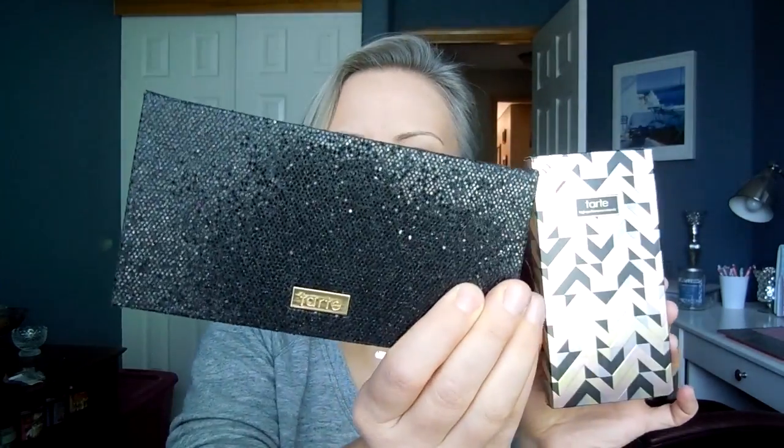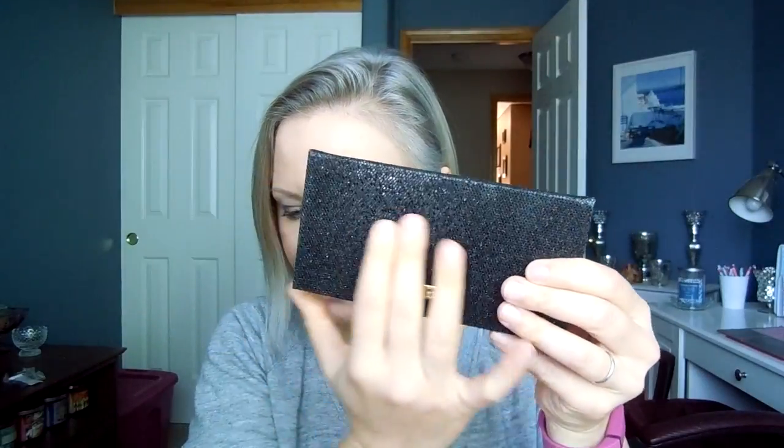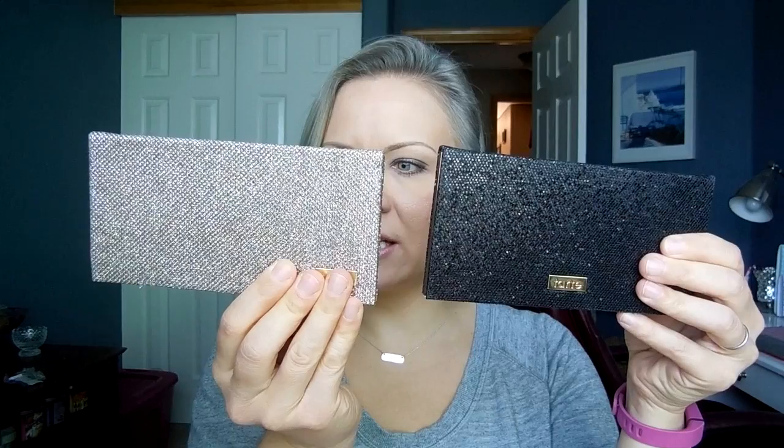This is the palette. This year is sort of reminiscent to the first year's packaging. This was the off-the-cuff palette, and it looks like they shied away from what they did last year, which was the pinup girl palette, which was much more bulky and not quite as sleek and travel friendly.